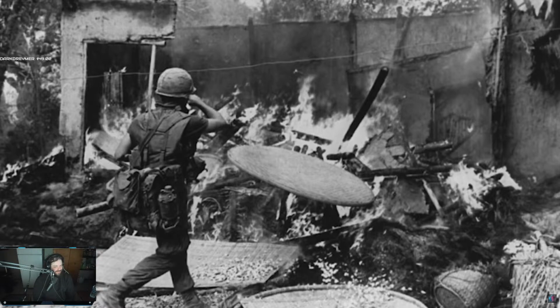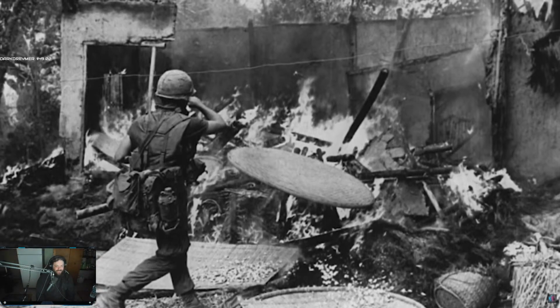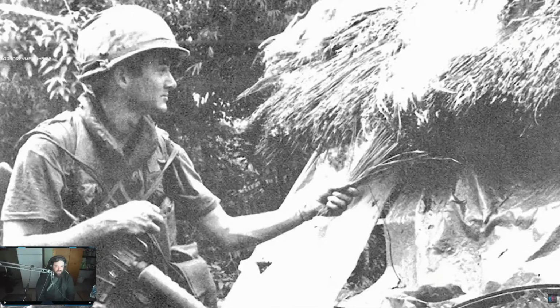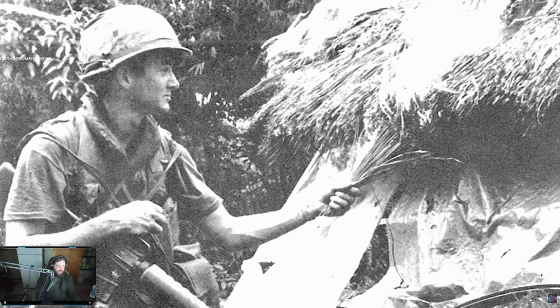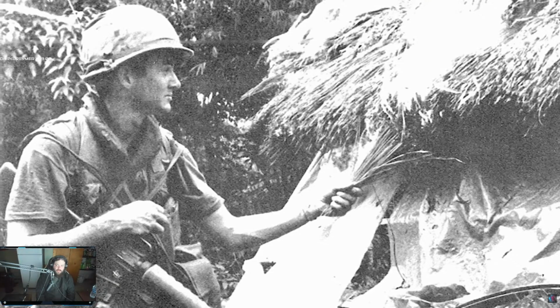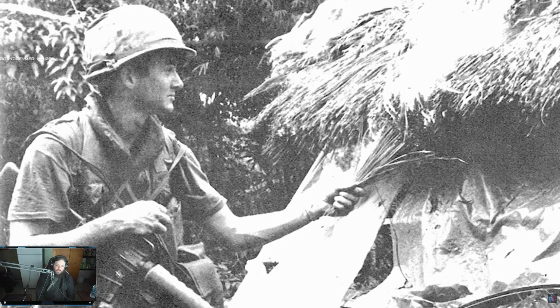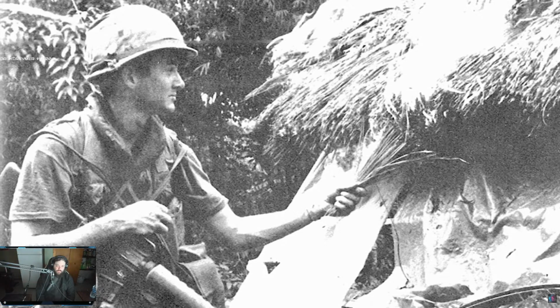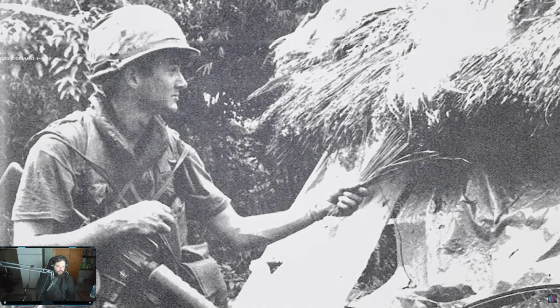Those of you that skipped that history lesson, here are the cliff notes. During the Vietnam War, a company of US soldiers entered Song Mai village, rounded up as many as 504 unarmed civilians, men, women, children, and infants, and gunned them all down. As you can imagine, the incident prompted global outrage.